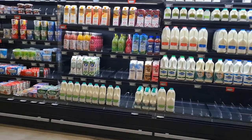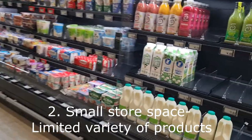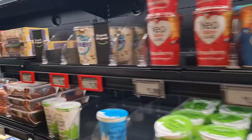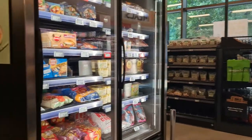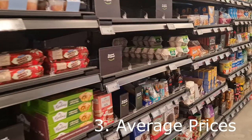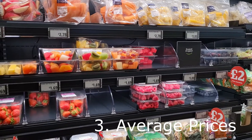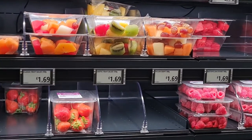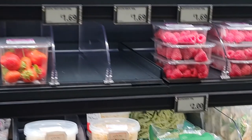The other thing is that the store is pretty small. And so you don't have that wide range that you would get in a normal store, but it is really a convenience store and not a superstore or supermarket. So don't think of it in that frame of mind. The prices are average. I wouldn't say it's any more expensive than a normal superstore, a normal supermarket. The prices were Amazon average. They weren't much different than I expected.